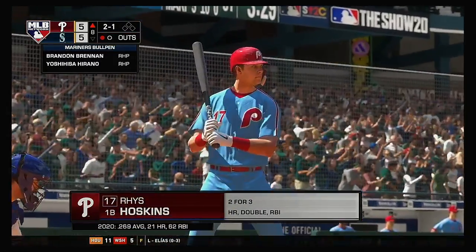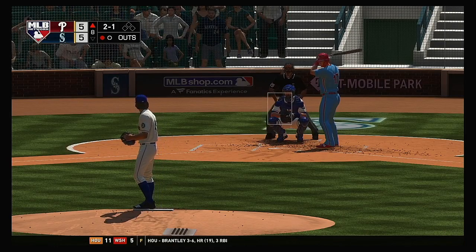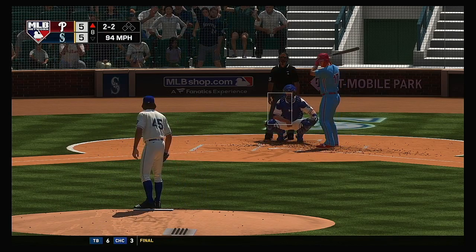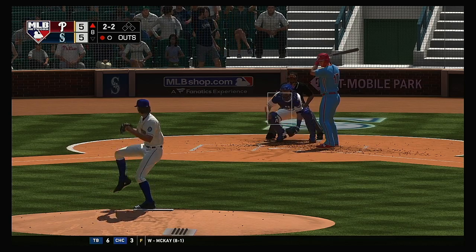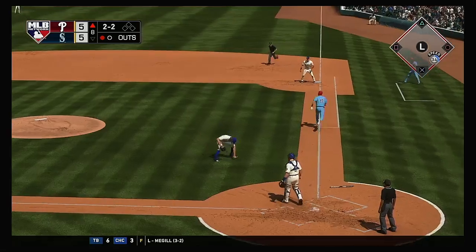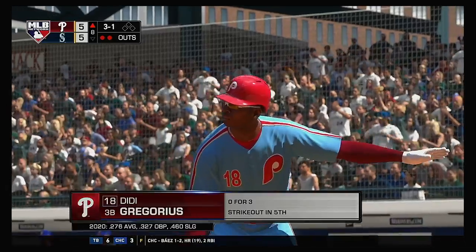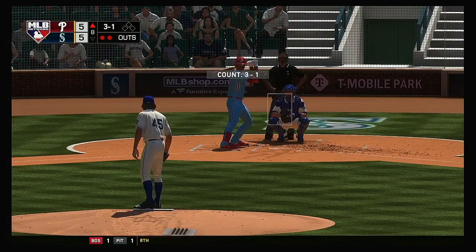Next to bat will be Reese Hoskins. There's the fastball that gets the lower part of the zone called for a strike. That's the exact spot to lean on as a reliever. As a hitter, you just have to tip your cap and look for the next one. And there are two away now. Here's Didi Gregorius. No hits in three tries so far. He struck out once.